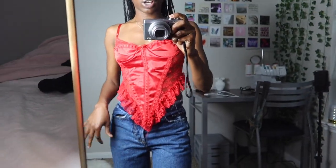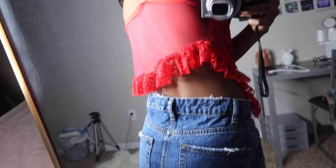Thankfully, the red corset fits. This is, oh my gosh, so freaking cute, bro. So cute. The details in it are amazing. It had these little clips that you clip to the stockings, but I cut them off because I don't plan on wearing this as lingerie. I plan on wearing it as a top, like so. This is how the back looks.